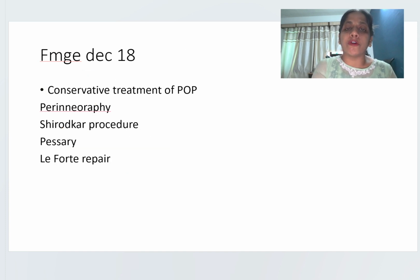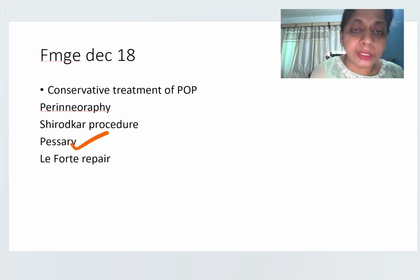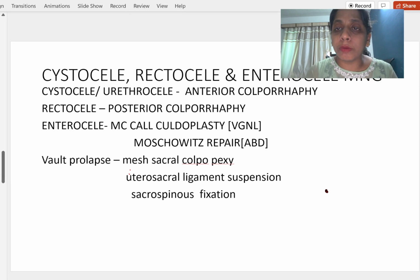Conservative treatment of prolapse. Conservative means where no surgery is done. So conservative treatment of pelvic organ prolapse is, yes, pessary. Okay, now we are on the last slide. We have seen that cystocele and rectocele are treated by anterior colporrhaphy and posterior colporrhaphy.